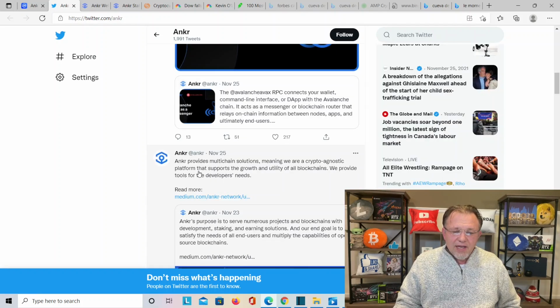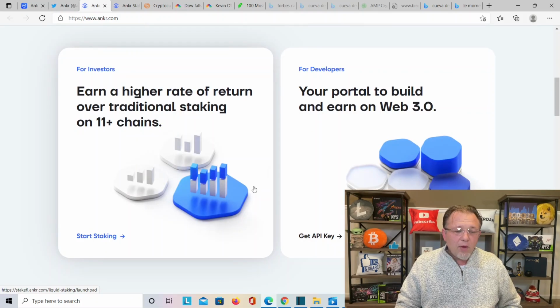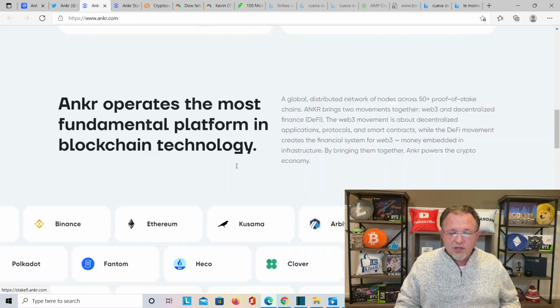Right here it says ANKR provides multi-chain solutions, meaning we are a crypto platform that supports the growth of utilities of the blockchain. We provide tools developers need. Empowering the multi-chain, right here you see Solana, Avalanche, Binance, Ethereum, Polkadot, Chainlink, just to name a few. On the website here, earn higher rates of return with traditional staking on 11 chains. ANKR operates the most fundamental platforms on the blockchain technology.